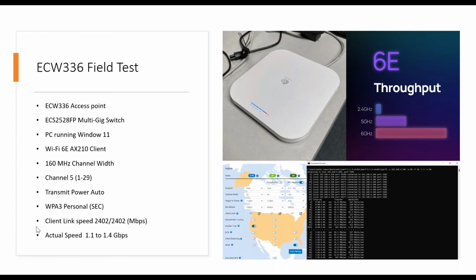Yeah, I think one of the things that amazed me is that when we first started talking about 6 gigahertz, the big question was the range. How good is the range going to be? We really couldn't say for sure if the range was going to be that great or not. And so far, the testing that we're doing, it's really good.